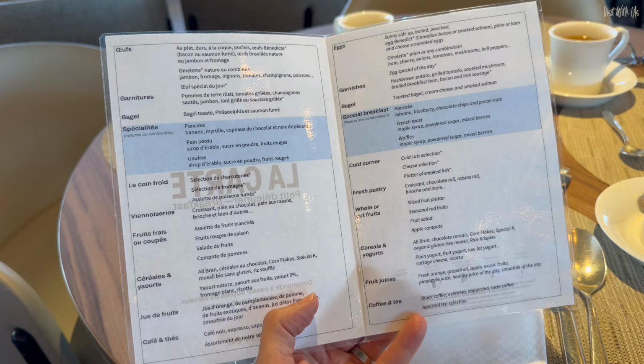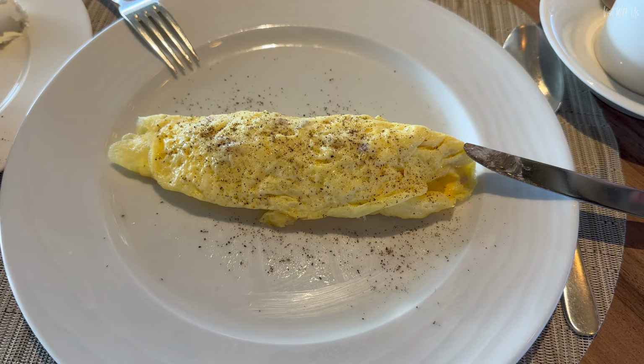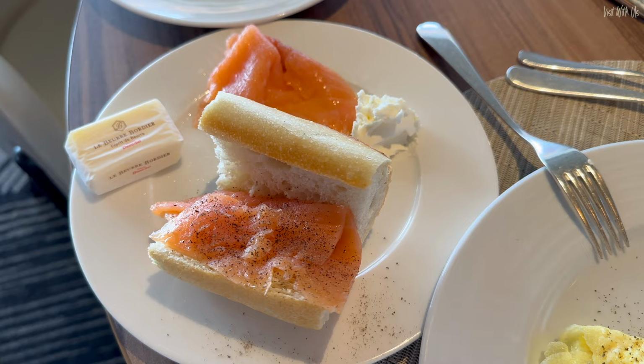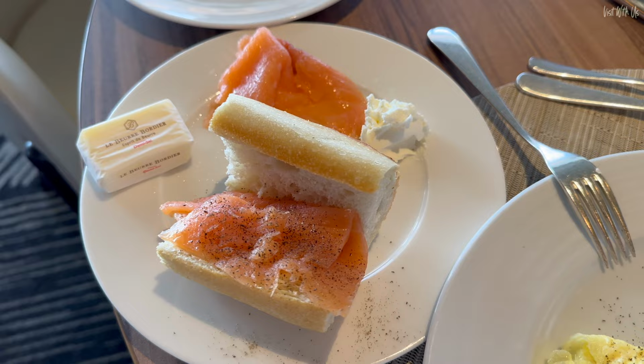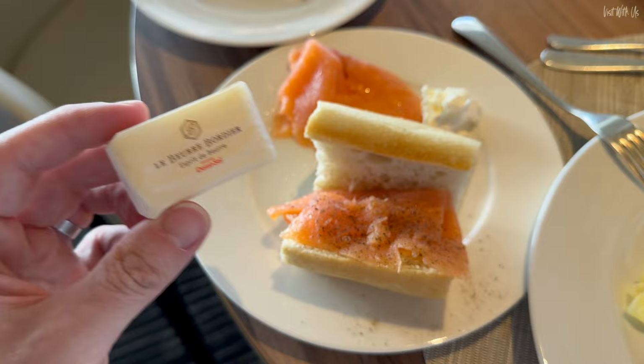Helen's working her way through the pancake, French toast, waffle section. I'm being really boring and working my way through the omelettes, which I've got to say are absolutely stupendous. Magnifique, as they say in France. And I found some really nice smoked salmon, and this baguette is the most delicious bread. So I've made a smoked salmon cream cheese baguette. And I love how these little butters are just little packs. So posh. Well, everything is.